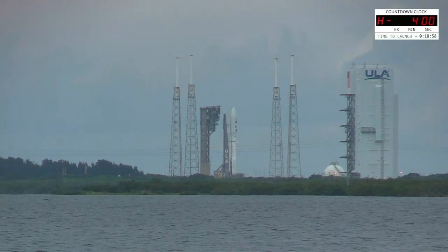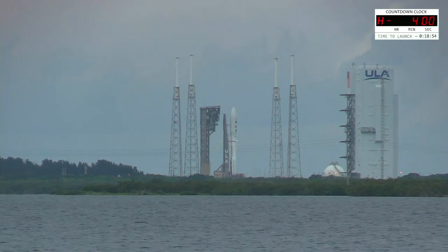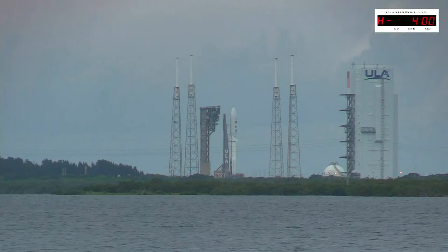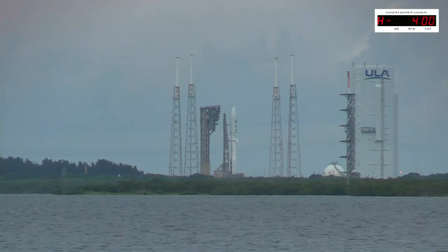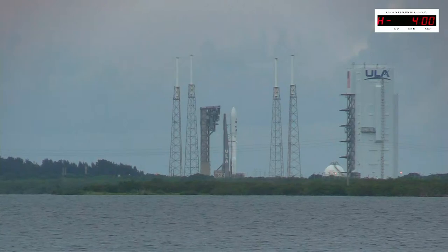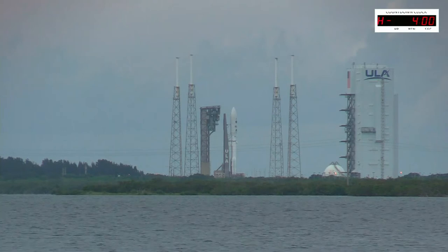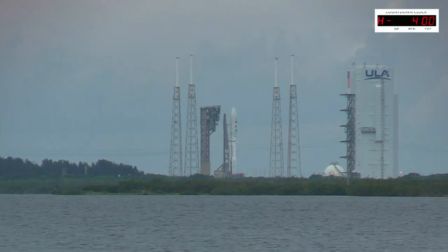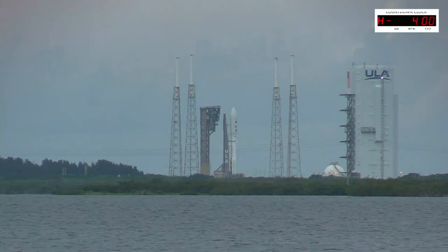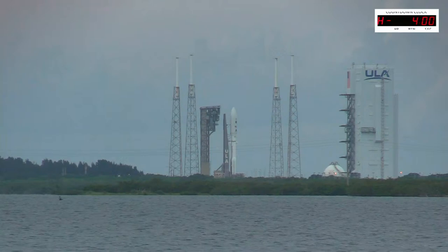And we just heard from ULA's launch team that there is another issue being worked in addition to the anvil cloud rule. The upper level winds over Cape Canaveral along the flight path are currently not acceptable for flight. So this is another issue that will be discussed by the ULA team. And ULA's launch conductor says that the countdown preparations at this point will actually be put into a holding pattern at the L-minus 16 minute point.